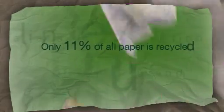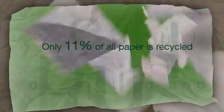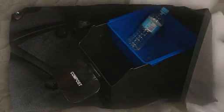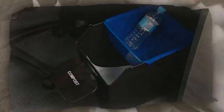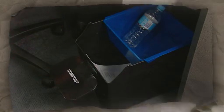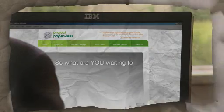Only 11% of all paper is recycled, so while you're integrating paperless technologies into your business, why not install some easy recycling solutions, such as these convenient TreadX recycling units? They keep food and other waste in separate compartments, so your used office paper is not contaminated and can be recycled.